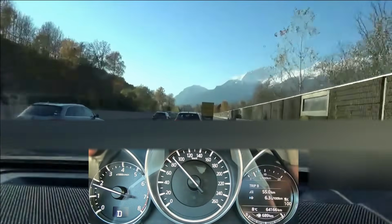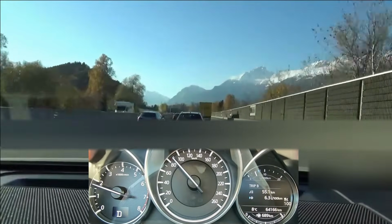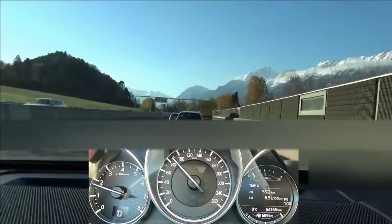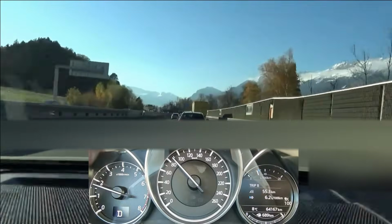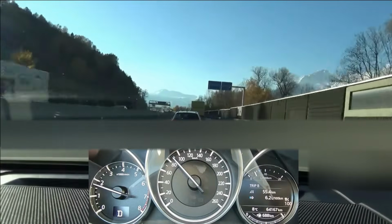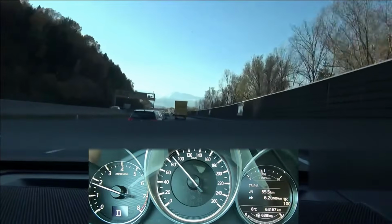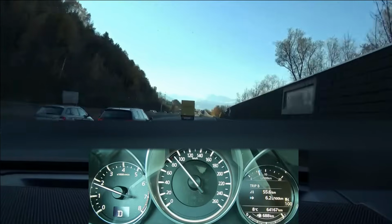So we stay here on the right lane because we need to exit at the next one. You may have noticed this vehicle is equipped with cylinder deactivation. So 2 of the 4 cylinders cut off when the load is very low. And you feel it, and you see the current consumption here going down by 1.5 to 2 liters per 100 kilometers once the cylinders are deactivated.